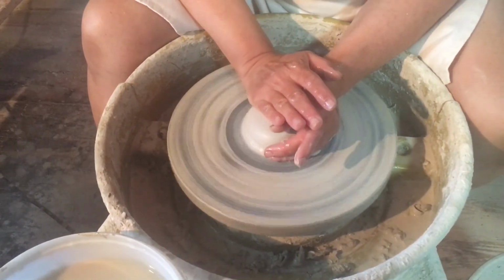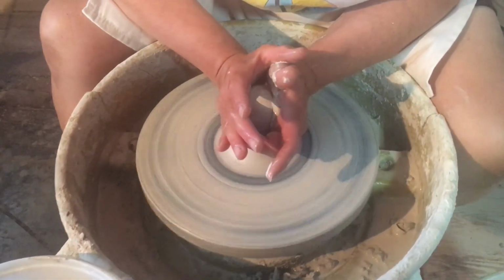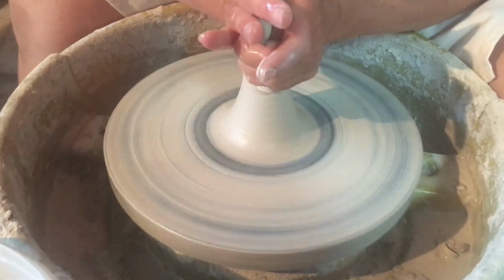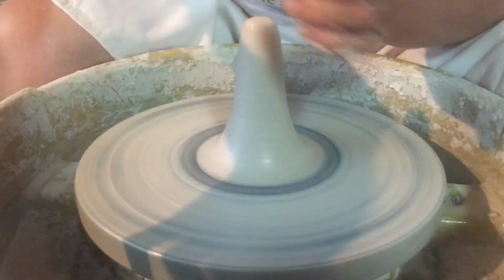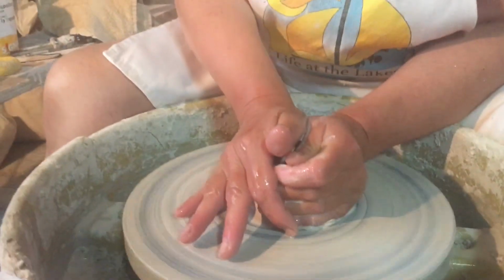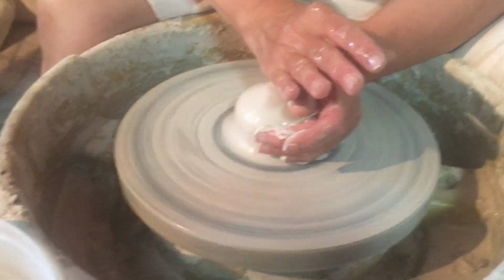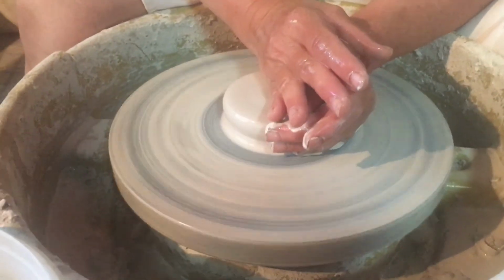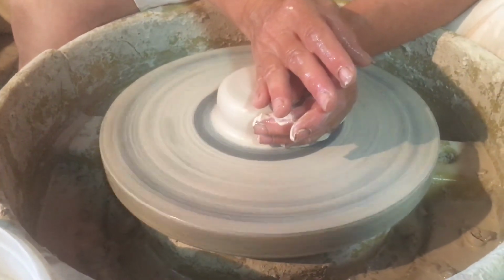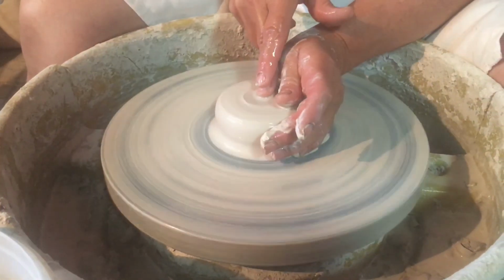And then the next thing that I'm doing is I'm coning the clay. So I'm bringing it up to align the particles and to get it all flowing in the direction that I want it. And also, if there's any air bubbles, I can feel those air bubbles and take them out with a pin tool. So I've done that a couple of times. So I'm happy with where my ball of clay is at.